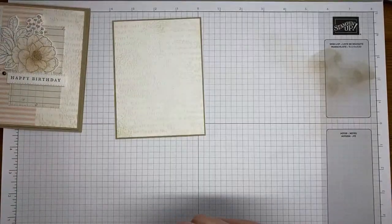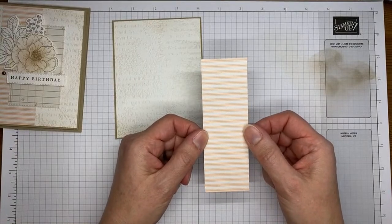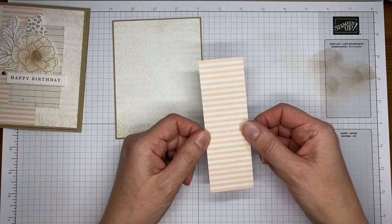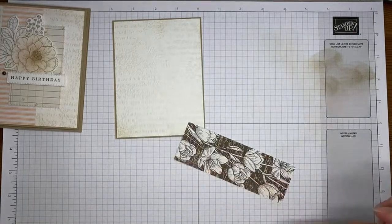Then I did a little bit of cutting ahead as well. This is about 1 3/4 inches by about 5 1/8 tall. And this is from the beautiful Abigail Rose Designer Series paper pack. The Designer Series paper is part of the suite.